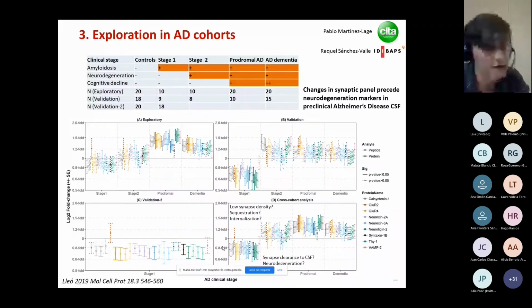But we wonder whether the reduction in stage 1 could be a response to amyloidosis. Maybe there is a reduced synapse density in these people. Maybe there is a sequestration of the synaptic protein, maybe in the pathological lesions, or perhaps even internalization of the synapse.